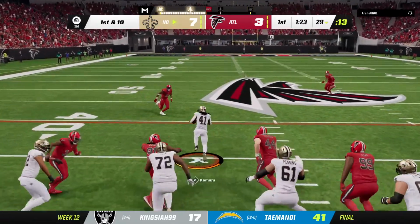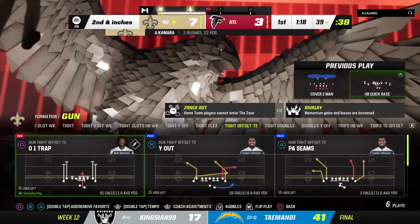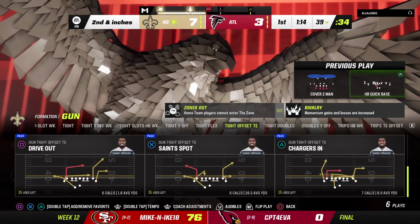Staying on the ground on 1st with Kamara. And he'll get it out near the 40 to the 39. It'll be a pickup of 10 yards. And it'll be 2nd and very short.